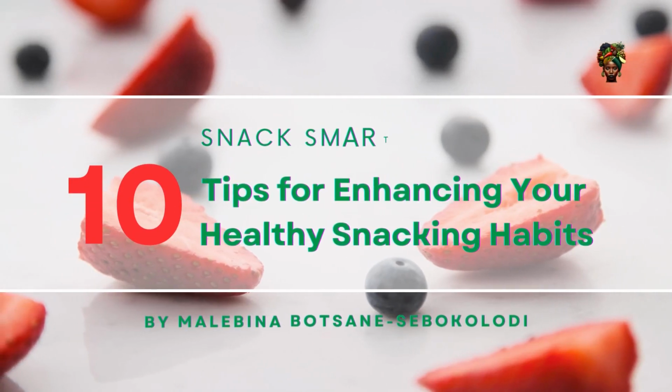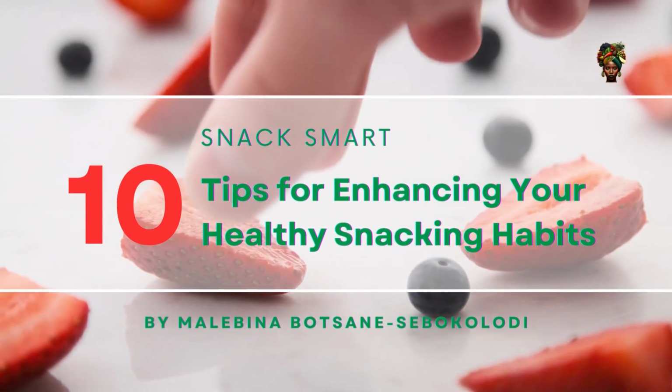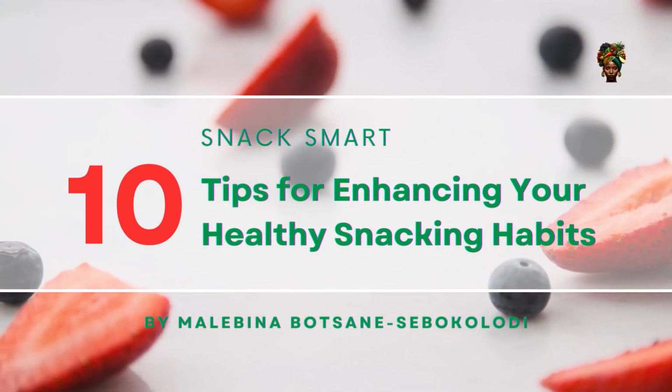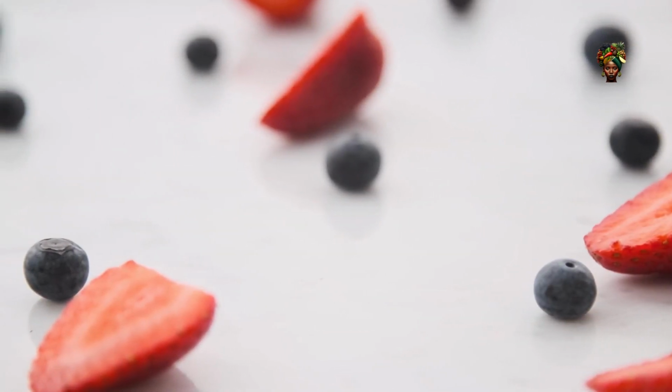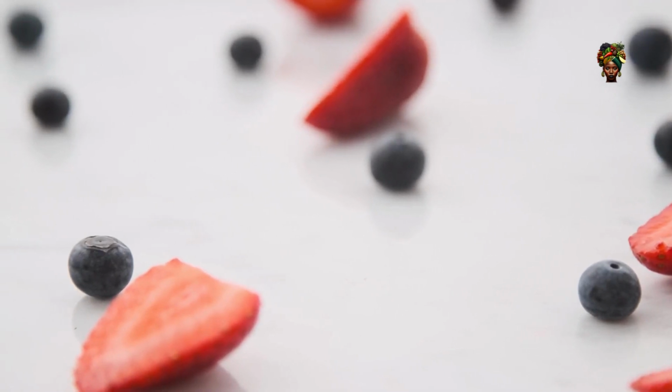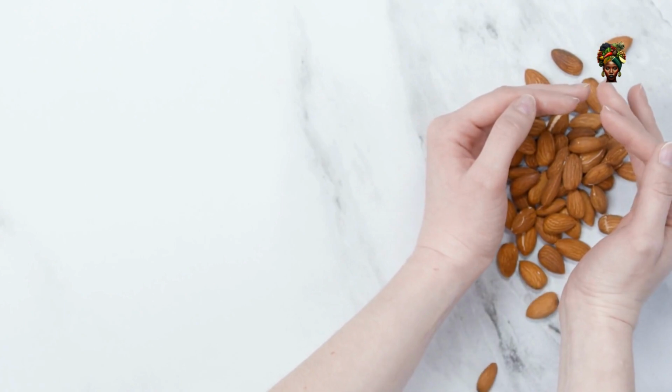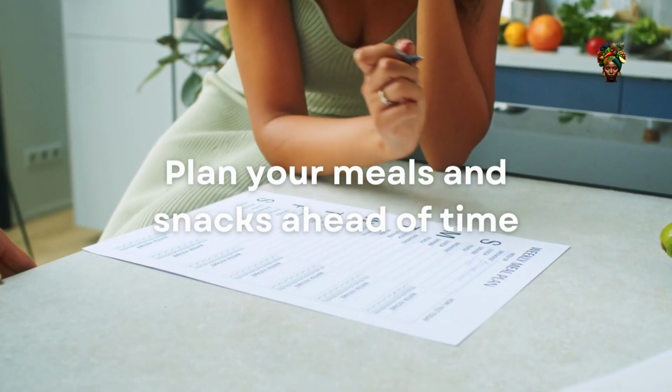Snack Smart: 10 tips for enhancing your healthy snacking habits. Avoiding unhealthy snacking can be challenging, but with some strategies and mindful habits, you can make healthier choices. Here are some tips to help you avoid unhealthy snacking.